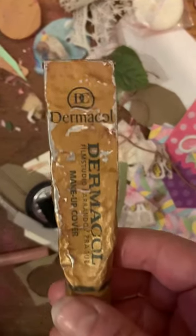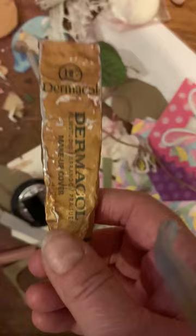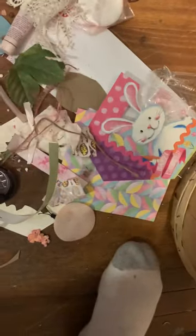Oh, yeah. This stuff works amazing. I've had this for, like, 5 years or something like that, and I'm only using it a little bit at a time. I think I got this at Rexall or in a grab bag or something. It's really, really bright. Not sure what this is. Oh, this is like a craft thing.